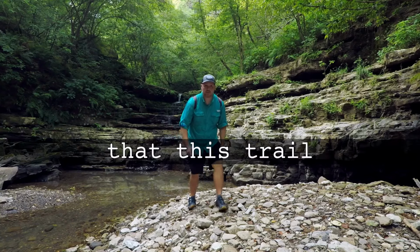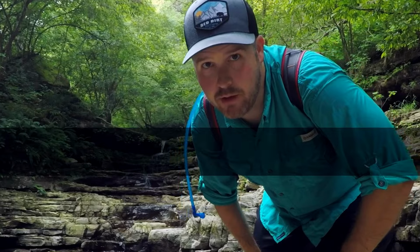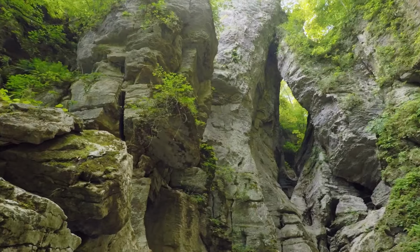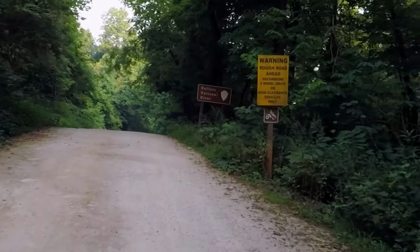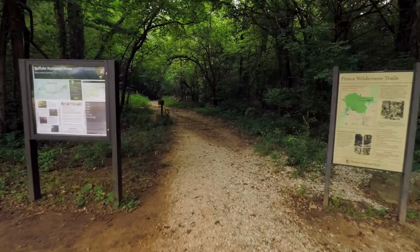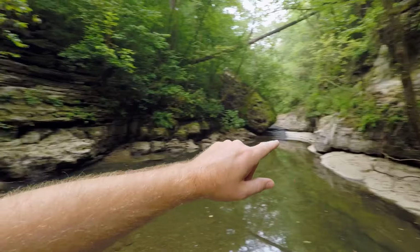When people say that this trail is difficult, they are telling the truth. This trail's not easy. This is the Eye of the Needle. It's located down Indian Creek at the Buffalo National River in northwest Arkansas. It's rated as the most difficult and strenuous day hike in Arkansas.